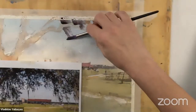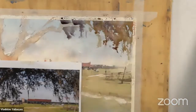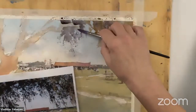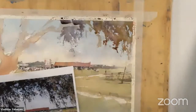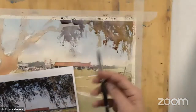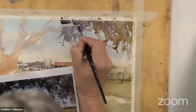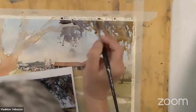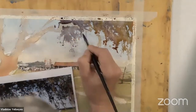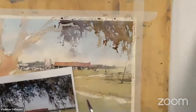But this time I try to leave some of my, look at this paper. Look what I remembered? I told you, it's a little bit sandy. It gives me those leaves, no problem. Just the way I ask the paper, I ask from my materials, and they just listen and give me what I want.